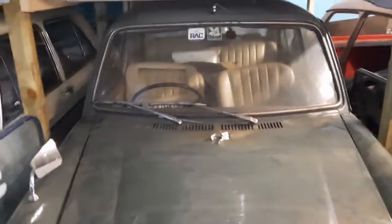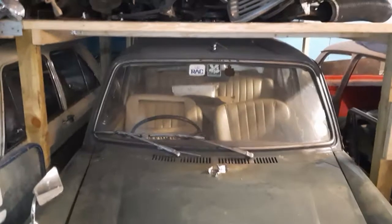This one was up and driving and running, but it's got some rust issues on the front driver's floor pan that we'll come on to in another episode. Last on the road in 1995, unfortunately, it was in a fire, which has damaged the paintwork. But apart from that, it's actually pretty good.